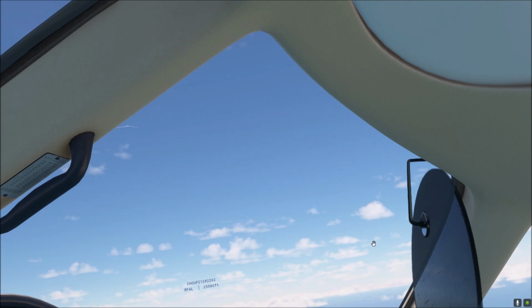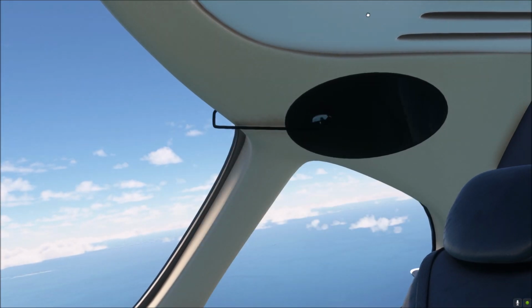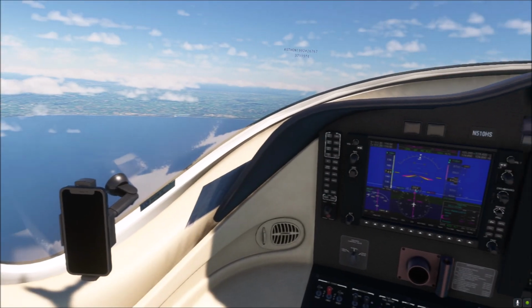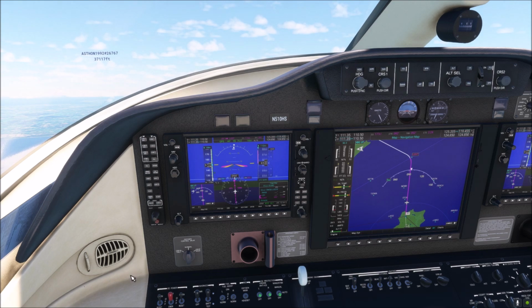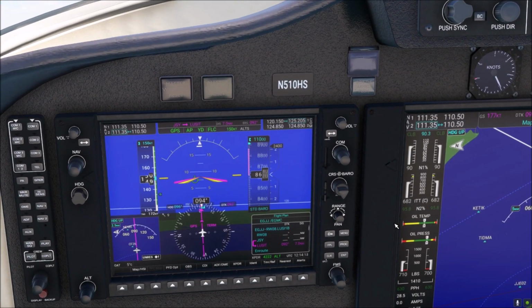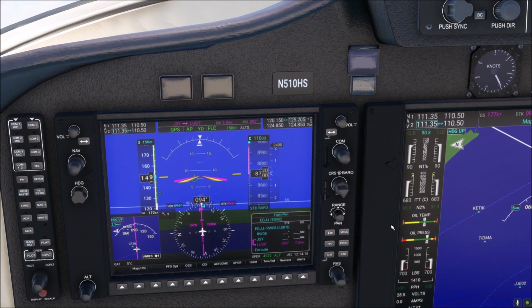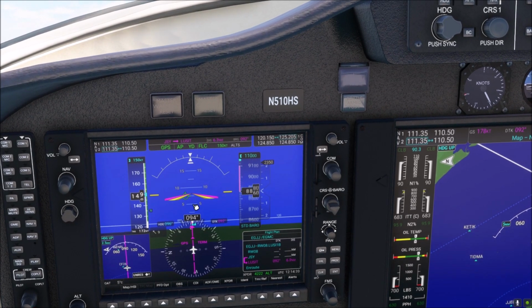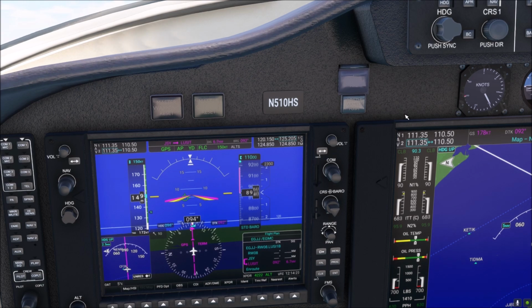Gulf Air Bravo Sierra, contact Brest Control 120.15. Captain's side somewhere. There it is. Contact Brest Control 120.15, Gulf Air Bravo Sierra. Brest Control, Gulf Air Bravo Sierra, good day, leaving heading 086, flight level 110.